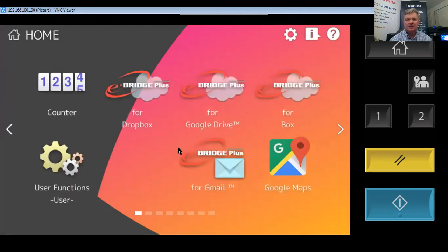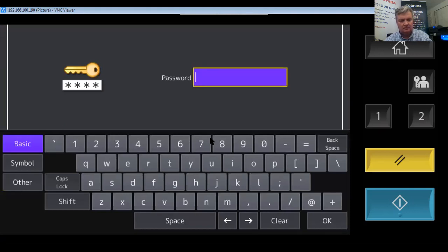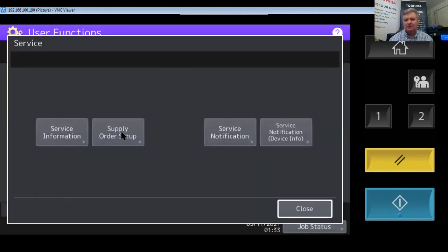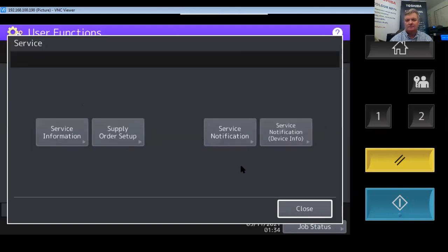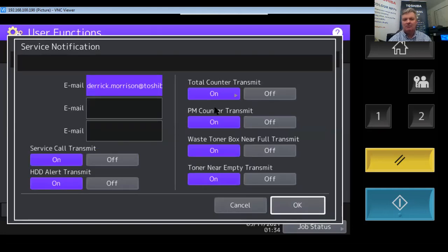I want to show you one other service aspect of the copier. And that is the ability to remotely service the copier, or remotely have the copier report to us. For example, if the toner is low, or it can report to us by email or fax. For example, the meter counts on the copier, any preventive maintenance features we have to perform, if the waste toner box is getting full, if the toner itself is getting low, any service codes the copier may generate, or any hard drive alerts that the hard drive might fail.